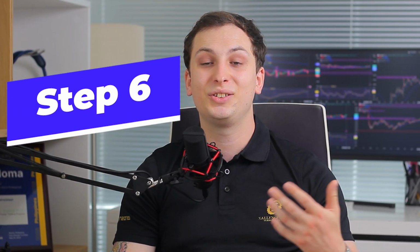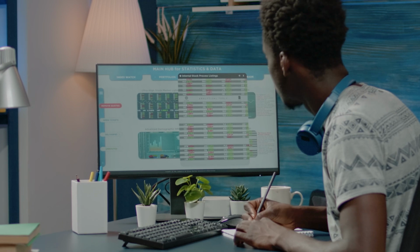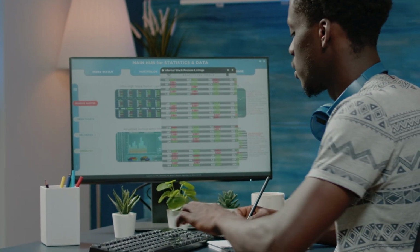Step 6 is to continue tracking your results. Once you're trading profitably again, the job is not over. Continue to journal your trades and keep an eye on your performance. Review your performance on a regular basis and gain deeper knowledge about how you trade and where your possible shortcomings are. If you trade frequently, then review your journal once a week. If you maybe trade less frequently, do it every month or so.